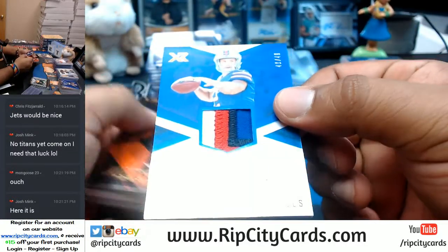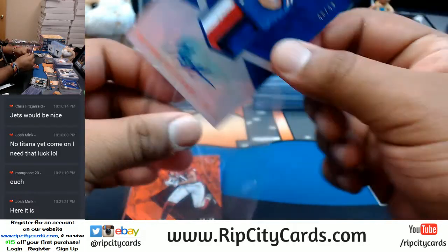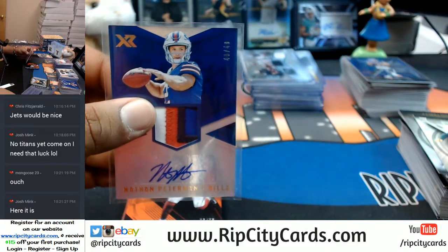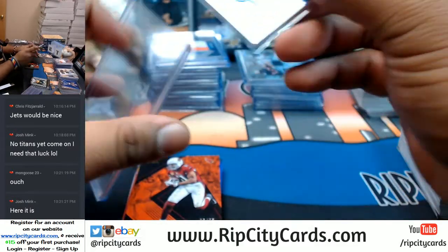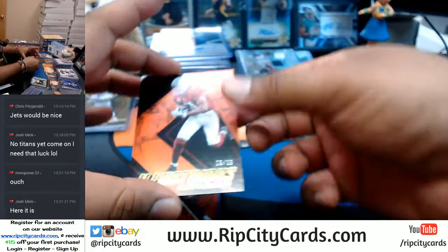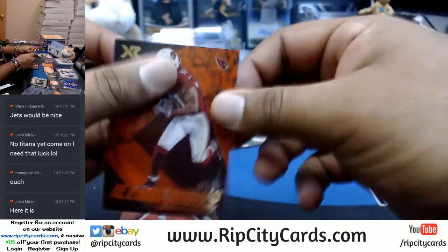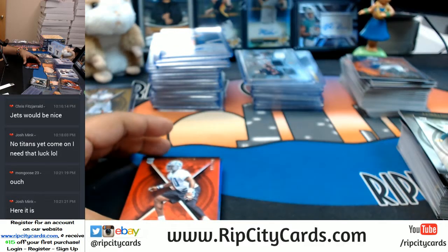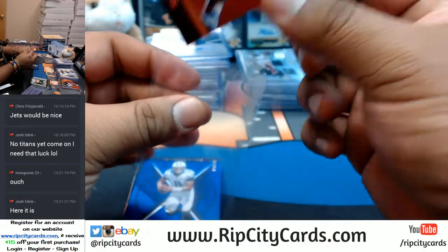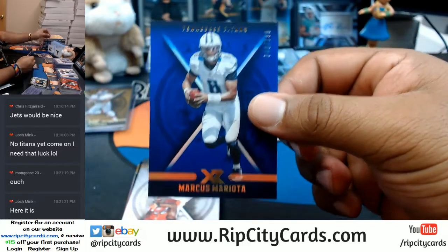Nathan Peterman of the Bills to 49. Four color patch on that. That's pretty sweet. Larry Fitzgerald for the Cardinals to 25. Gerard Davis for the Lions. Marcus Mariota, Titans.